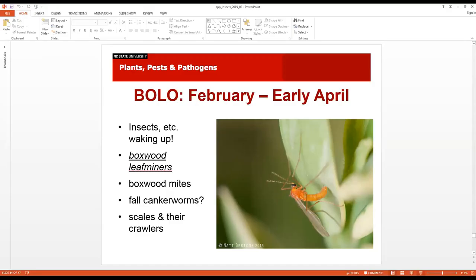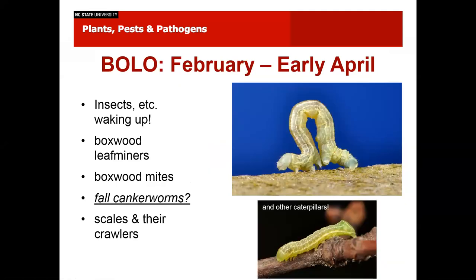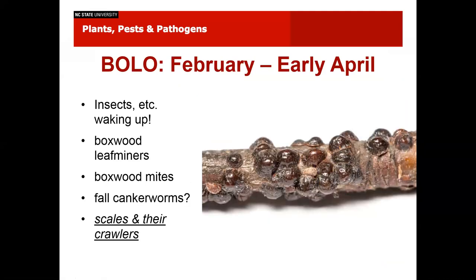Otherwise, you may be able to find the boxwood mites active, and once it starts getting warmer out, you're not going to find them, but you will find the damage they cause the boxwood, the little scratch marks. Fall cankerworms, it's a question mark. We don't know this year how bad they might be, but these little green inchworms with the two prolegs and then a little tiny stubby pair can munch and defoliate trees. But you also have other spring caterpillars waking up that may have overwintered as caterpillars. And lastly, scale insects and their crawlers. The scales are starting to wake up, even though you can't tell because they're scale insects, and they may be producing crawlers.